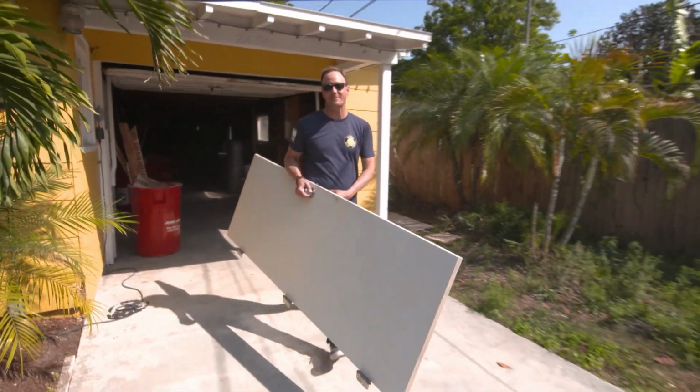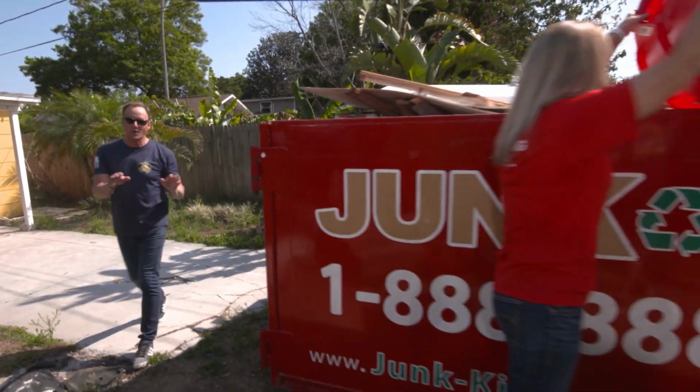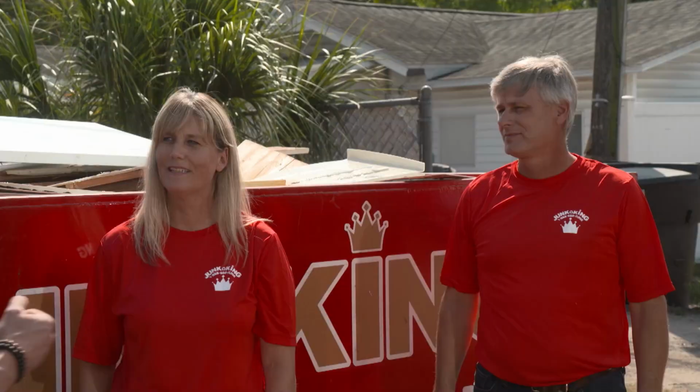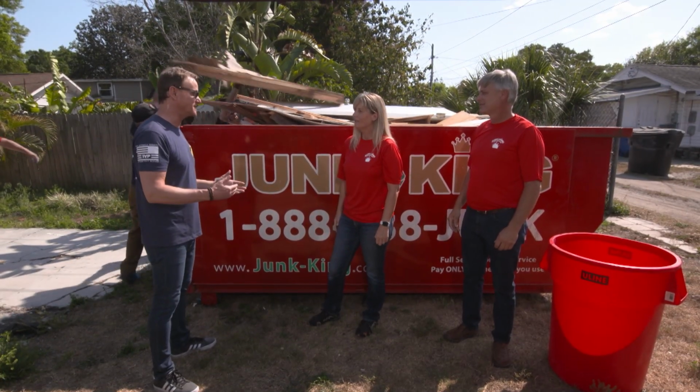That demo progress is happening on the inside of the house. All this material has to go somewhere. And fortunately, we have our partners from Junk King back on yet another military makeover. Great to have you guys here. You're from Ocala, but you heard about the Mitchells. You had to be here in St. Petersburg. Why?